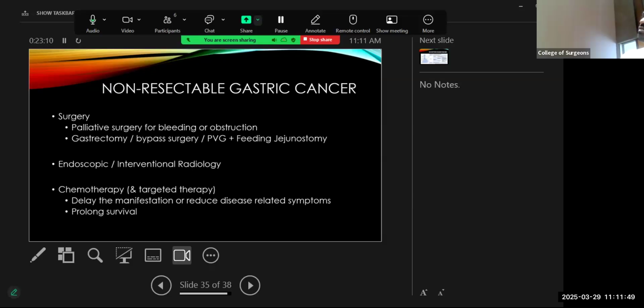What options do we have? You can do a palliative distal gastrectomy if there is bleeding or obstruction. But we have taken the decision for palliation considering something serious, so doing a major resection might not be the best option, because the patient will be so cachectic, weak and nutritionally depleted. So in that situation, a bypass surgery like gastrojejunostomy would be a better option. Sometimes gastrojejunostomy might also fail, in which case you might have to do a feeding jejunostomy and a venting gastrostomy. So these are the palliative options. If the patient is bleeding, we can try endoscopic therapies or interventional radiology help. There is also some role of chemotherapy and targeted therapy.